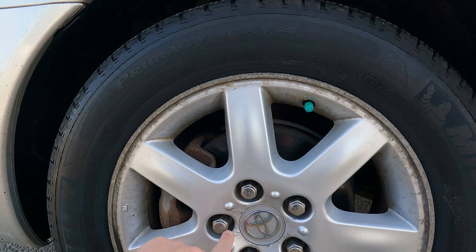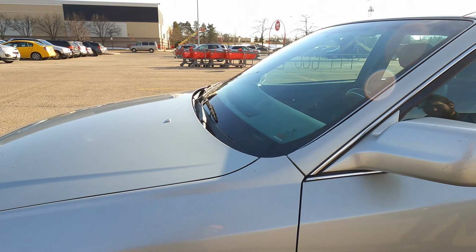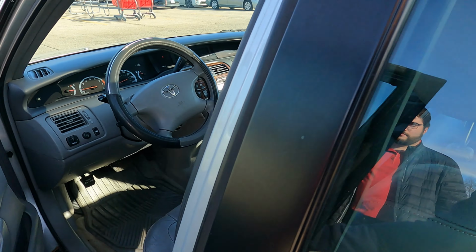Yeah, and it looks like Toyota figured out a way to keep corrosion at bay. It's a little curved, but that's not the car's fault. Overall, yeah, it's in great shape. Just a little touch of paint here and there. Once again, everything works.